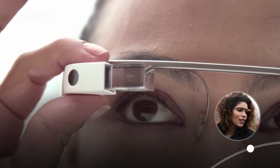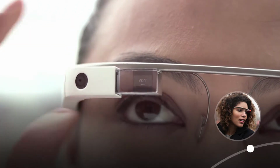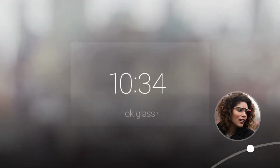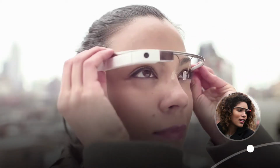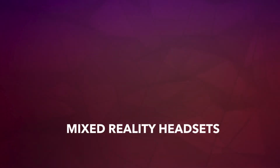The company says about 100 businesses, including Hewlett-Packard, Boeing, and Taco Bell, are testing Glass as a tool for work. Google has hinted that a polished and affordable version of Glass for consumers is in the works.